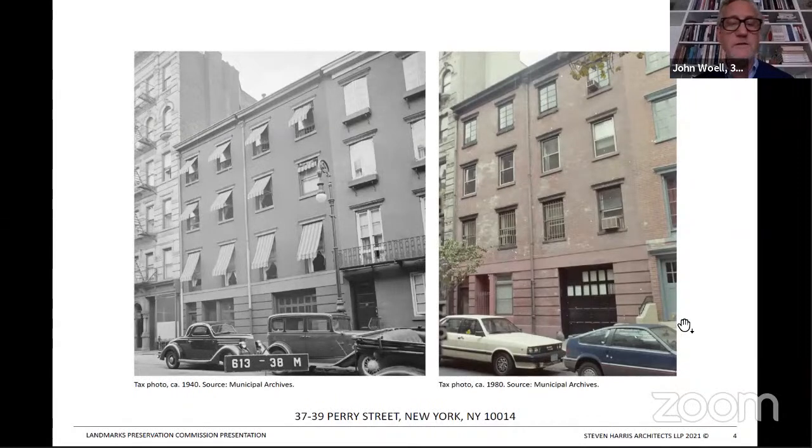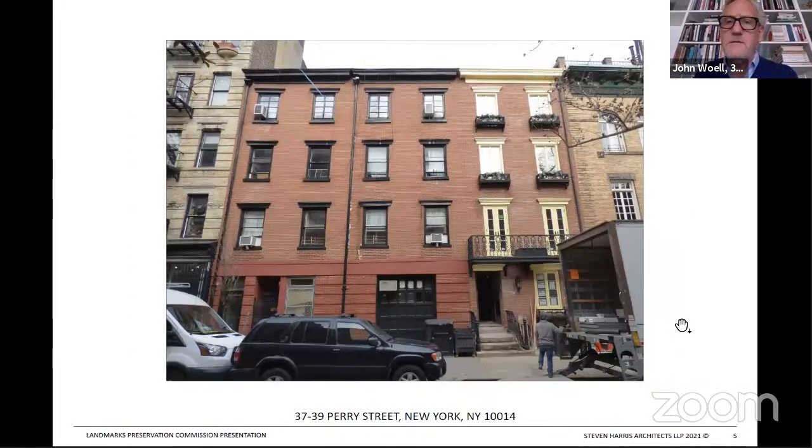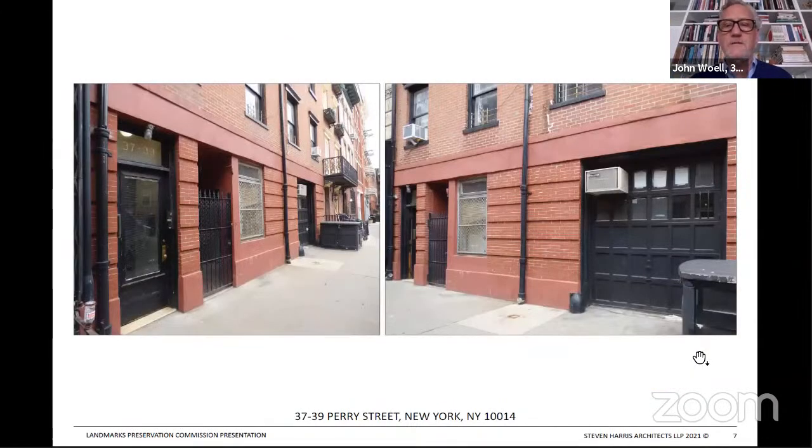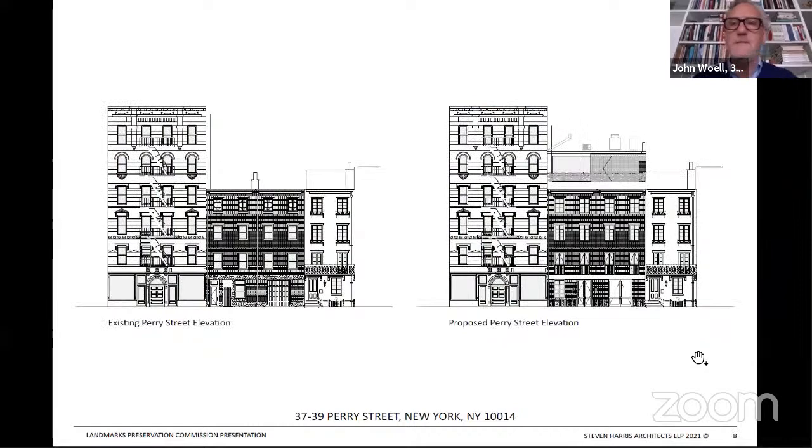Some vintage photos, both the tax photo as well as designation. Next. Current configuration. Again, when this was presented to you in June of 19, a full restoration of the facade was approved. Next. Next. The facade has issues, all of which will be addressed in our renovation. Next. Next.